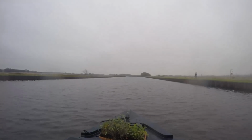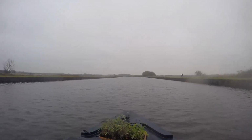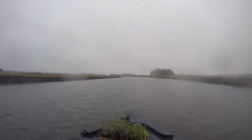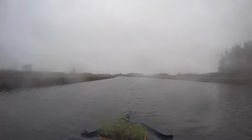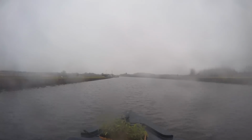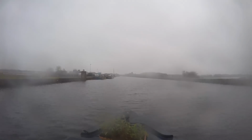It's another really miserable day, and I'm sure we're not seeing the area at its best. Still, it's invigorating and great to be on the move again after being blocked by all the floodwater for so long. And just to add extra grey, it started to rain.